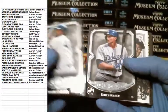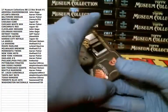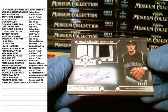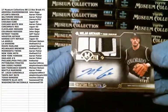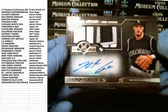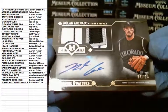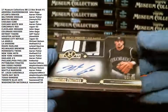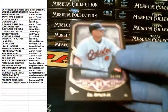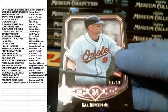Reggie Jackson, Corey Seager, Dodgers, our sketch is Kenta Maeda. Nolan Arenado to the Rockies, 1 of 25 signature swatches. That's a nice patch going out to John Gage. 1 of 25. Very nice. And Cal Ripken, 64 of 99, going out to the Orioles.